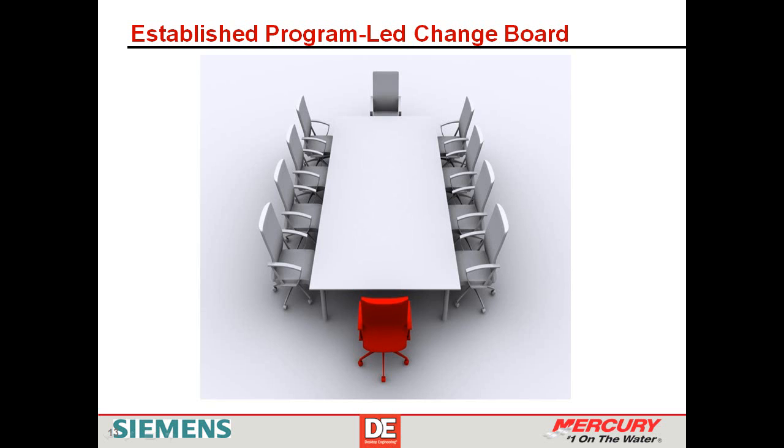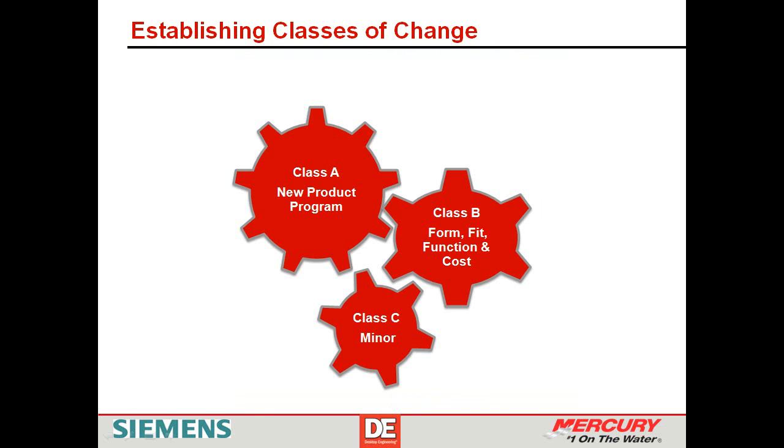Without the change board, we would not necessarily have had the opportunity to communicate, to collaborate, or the time within the program schedule to find an alternative solution. But now Nat, my example is from a new program product development case. There are others. Yes. For example, to help manage that change process, the team came up with basically 3 change class types, and there's a class A, a class B, and a class C.